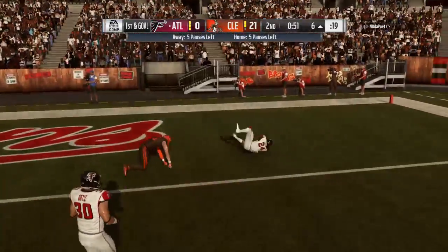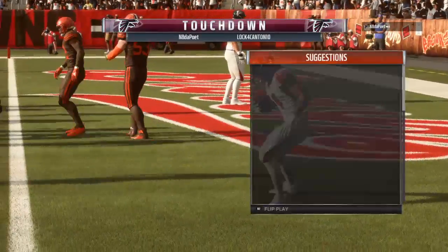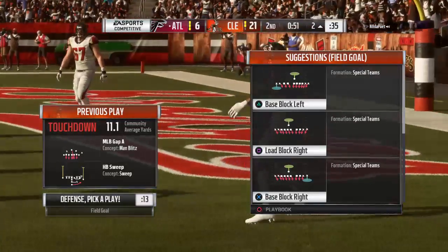No run here with Freeman. And he'll take it into the end zone. Touchdown, Atlanta. Devonta Freeman, a 6-yard touchdown.